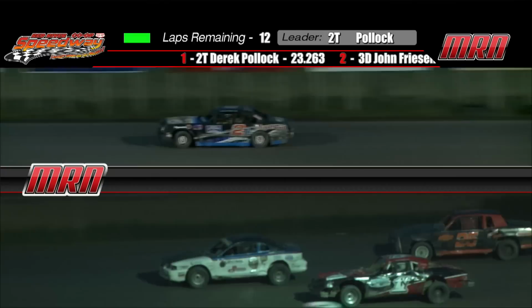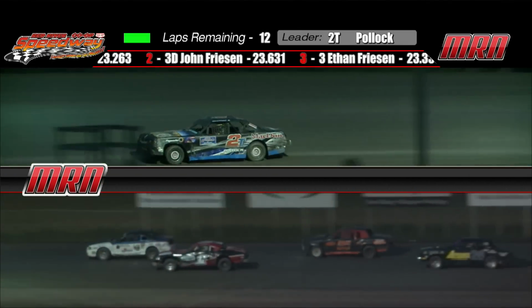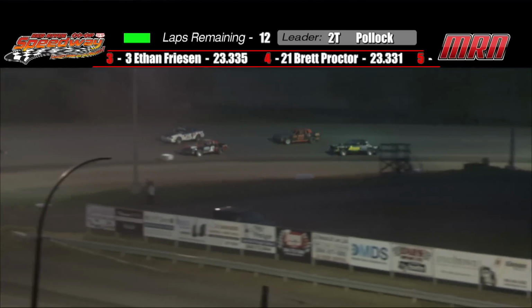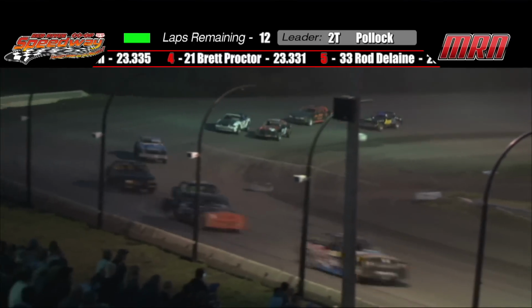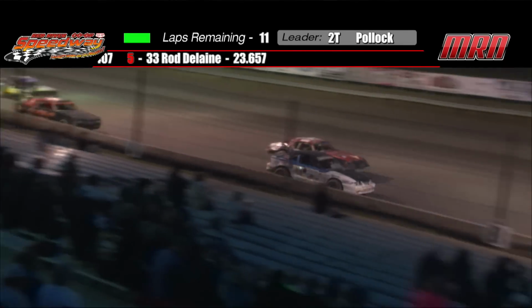The 21 now, Brett Proctor trying to make his way up. Delane is in fifth with the 33. And we've got the brothers Sexton moving their way through the field. They started near the back, they're up in mid-pack. 11 laps to go in this race.